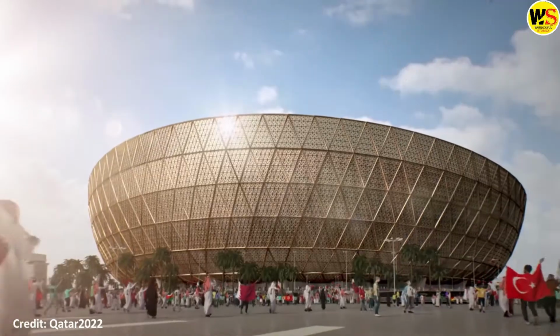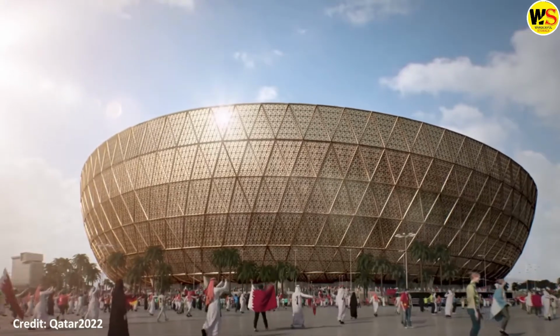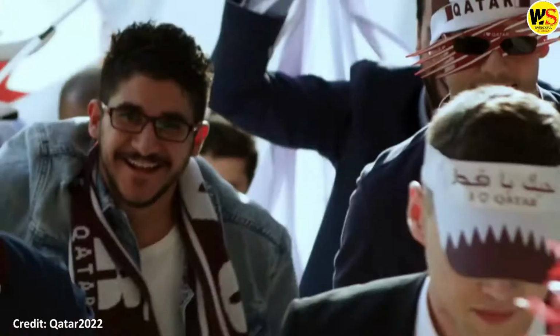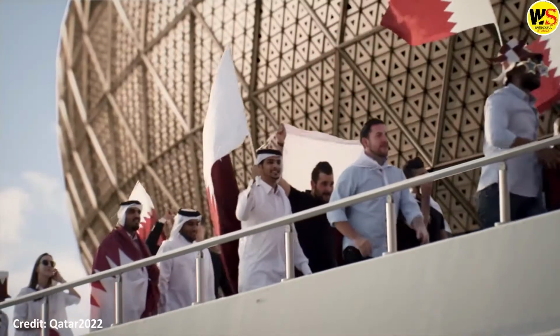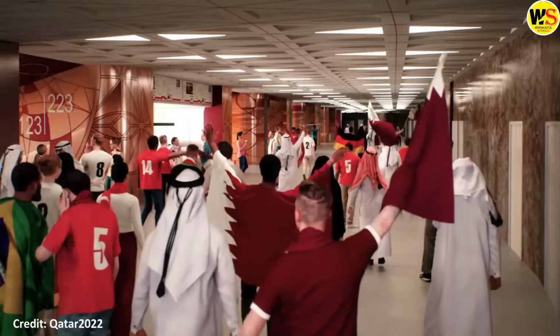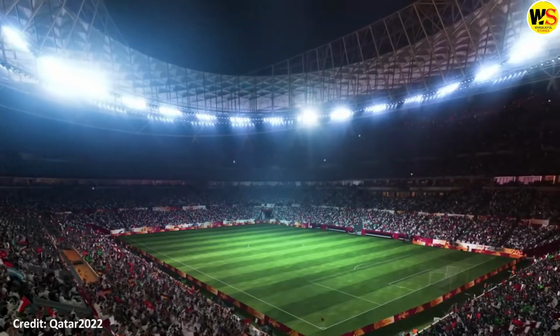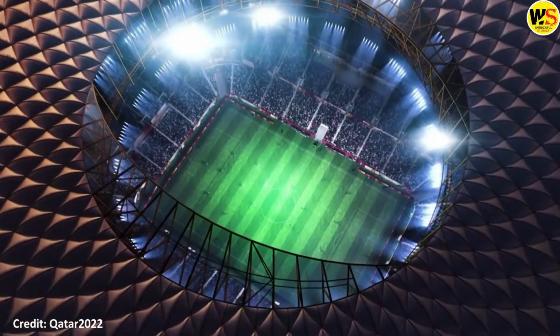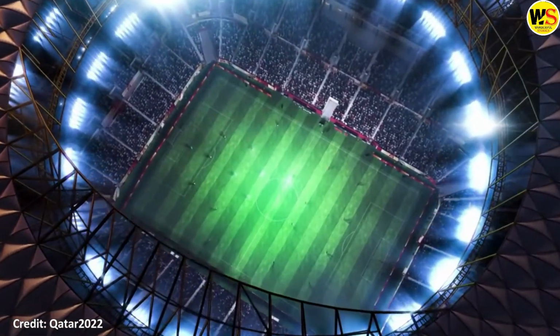The tournament's largest venue will be hosting the World Cup final. The tournament's main stadium will host the opening and final games. The stadium will debut late this year, inspired by the interplay of light and shadow that defines the fanar lantern. The cauldron-like ceiling and curving sides will create a fantastic environment, says the organizers.